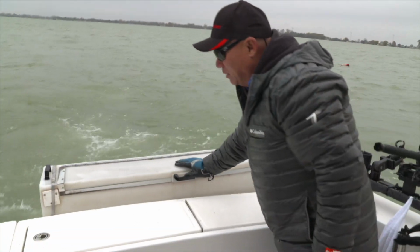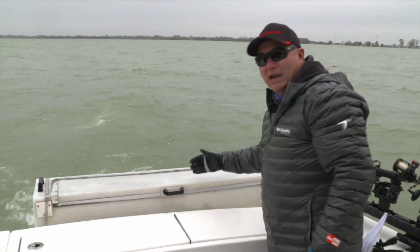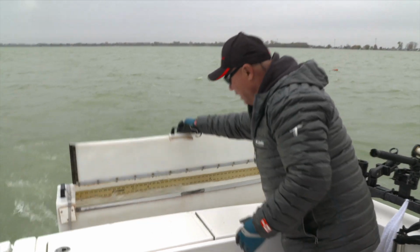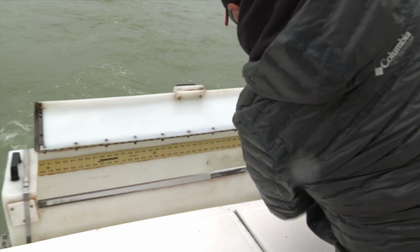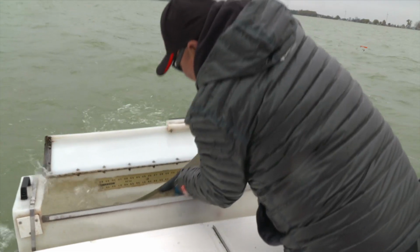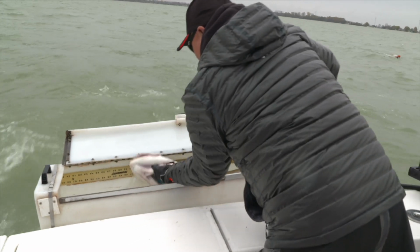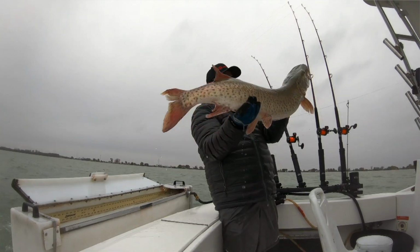This is really cool on the back of Jim's boat here. It's a live well, custom-made live well. He's got water running in it, so it's constantly running. And inside we got the musky here. And this musky's ready to go. This is a good one. Jim just took a quick measurement on this fish. 45-inch fish. And we're talking a pretty nice musky, eh, Jim?